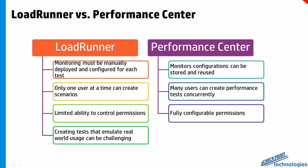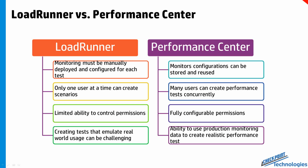You've also got this process of creating your own data. Sometimes that includes loading production data, but all of that is a pretty much manual process. With Performance Center, there's the ability to use production monitoring data to go in and create very realistic tests. All of this can be pulled from your production monitoring systems and pulled into Performance Center and used to create performance tests that are very realistic and will help you test your systems in a more accurate way.